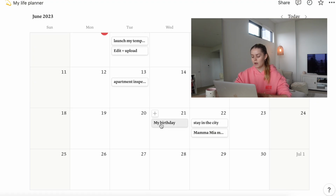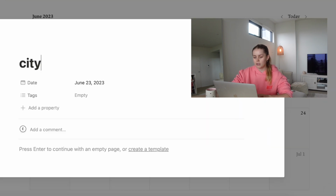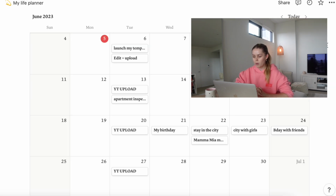So towards the end of the month, it's going to be a bit more busy with my birthday. My birthday's the 21st, and then on the 22nd, Jessie, Maddie and I are going to see Mamma Mia, and then we're actually staying in the city. So I can assume on Friday, I'll probably be in the city with the girls as well. And then on the Saturday, that's when I'm actually celebrating my birthday with my friends. Honestly, I think that's all I can really pop in for now.